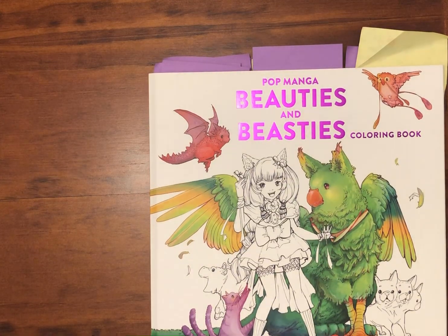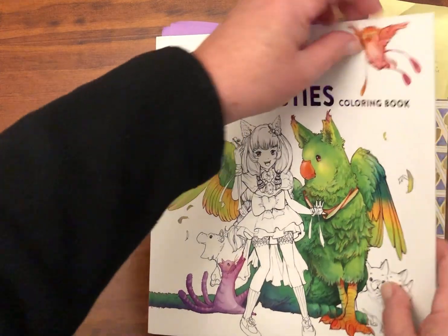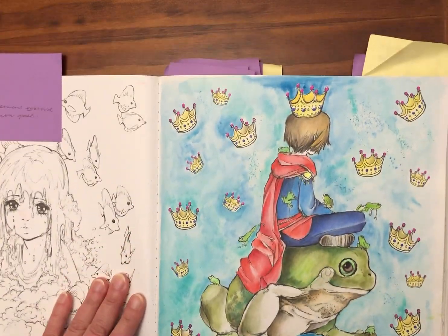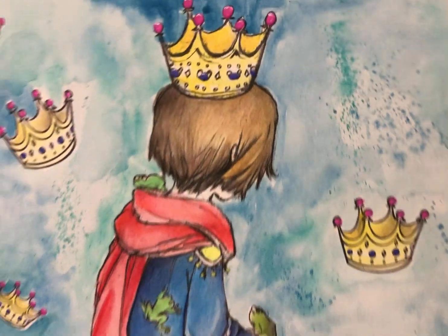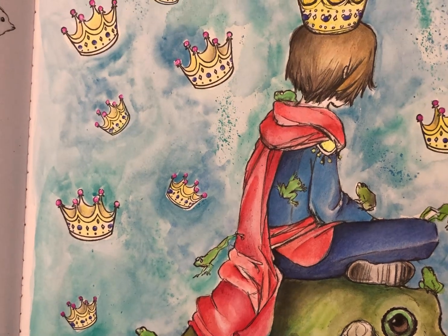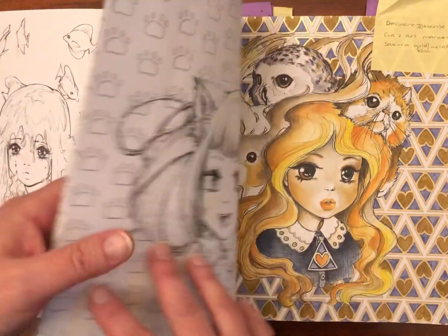Now, I almost thought I should have renamed May, Manga May or Camilla May or something for a hashtag, because I got an awful lot of pages done in this book this month. So, as you can tell by all those ratty post-it notes. So this one here is Derwent Inktense with Sakura Glaze pen. And I've done a lot of splattering and working very much wet into wet with that one. So that one looks quite good.